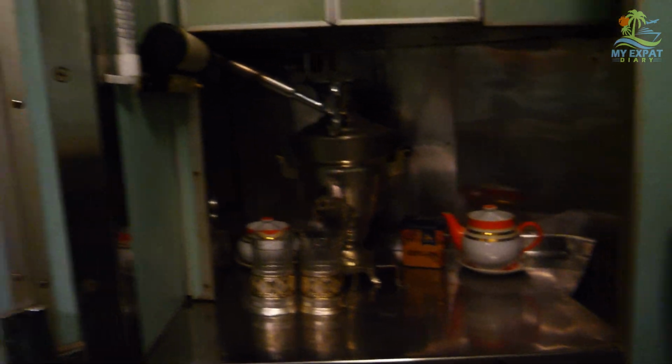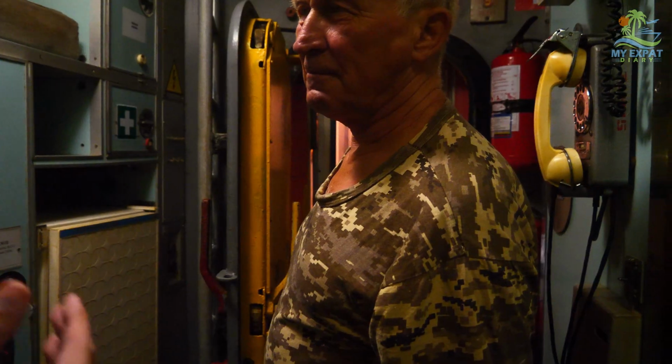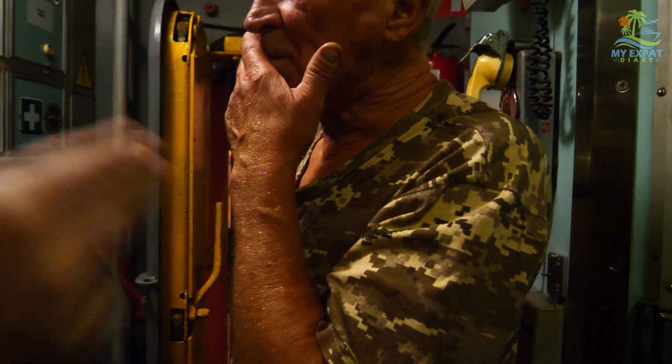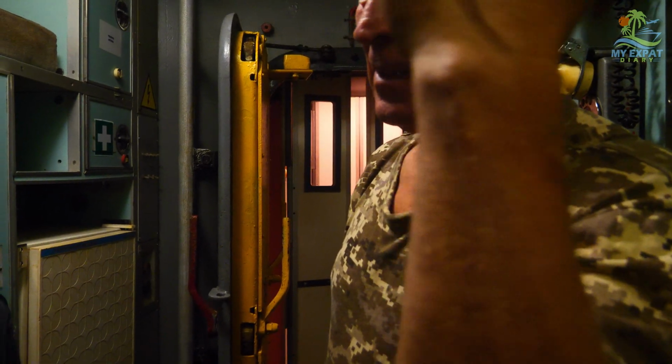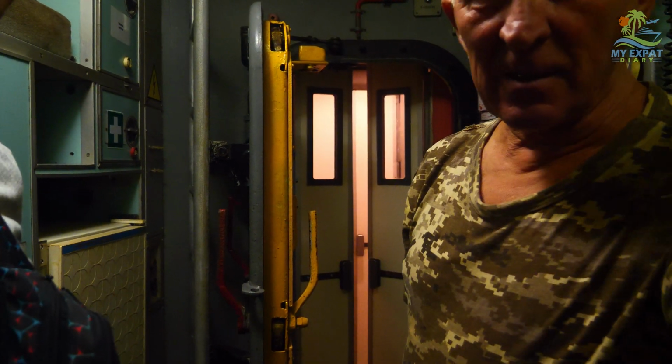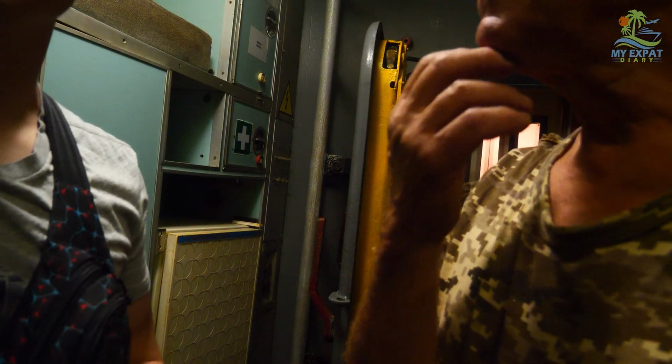Imagine having to live here. So did you believe that you ever had to press the button? He asks, if they told you to press, would you have pressed? Yes. In those years, yes. Today no, but before, yes. And then how long would you have to live here in case I press the button? 45. I told 45 days.